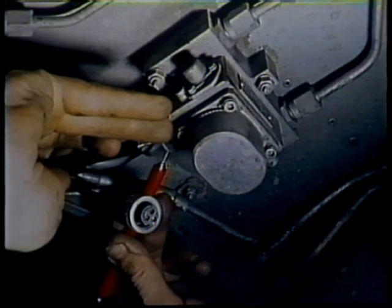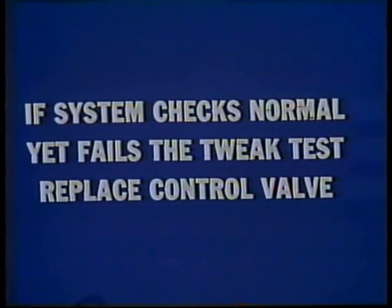If regular braking is normal, but the brakes will not release when the speed sensor is tweaked, and after testing the wheel speed sensor, control box, and the coil of the control valve, the most probable cause of trouble is in the control valve, and it should be replaced.